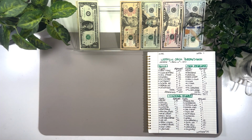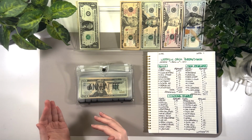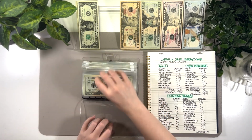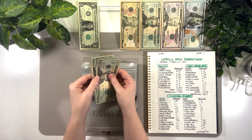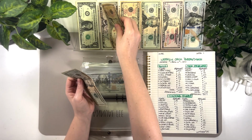Moving on to my long-term sinking fund binder. I'm so happy I can say that now, because the way that I had them before, they were both kind of mostly one or the other, but now they're actually what I say they are. So that's very exciting. 5 going to go into annual fee, which is perfect because we have a 5 in here and I can just grab that 10. Oh, I can grab a 20. That's even better. So 15 going back up here, and I'm going to grab a 20 instead.